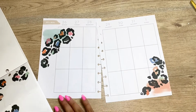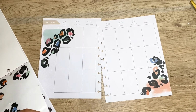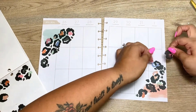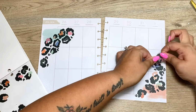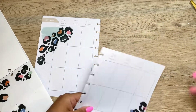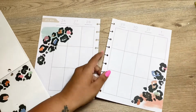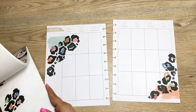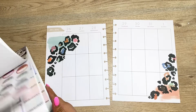Okay. And I'm thinking maybe this pink one would look cute. Okay, right here. Cute. Okay, I think that looks pretty. And yeah, I think that looks really cute.